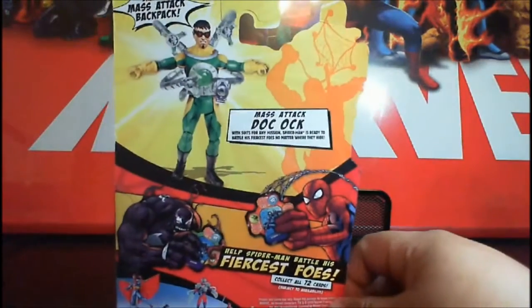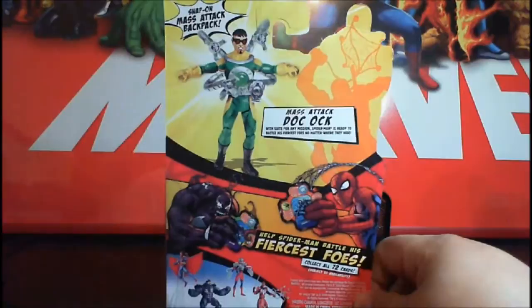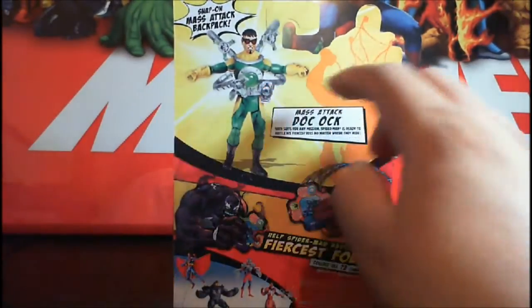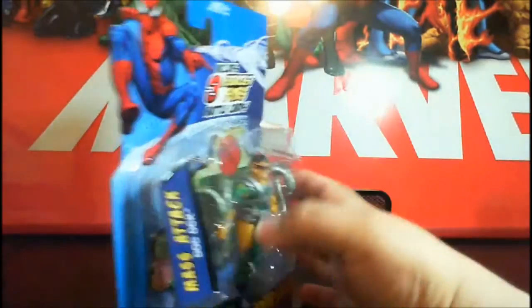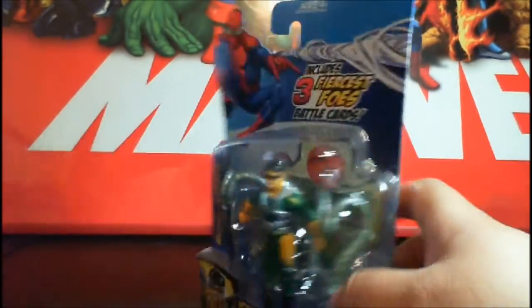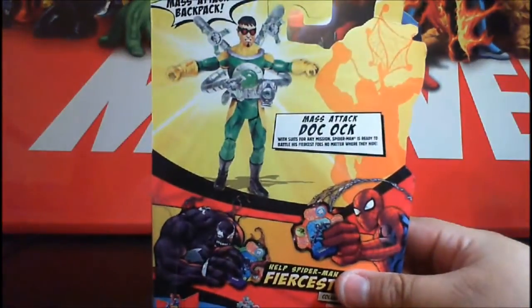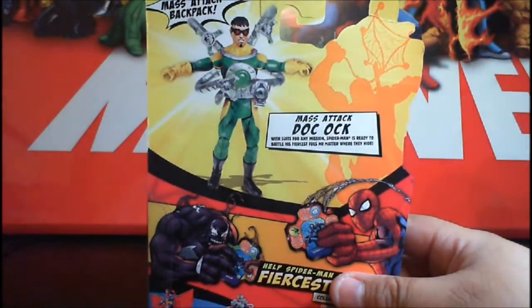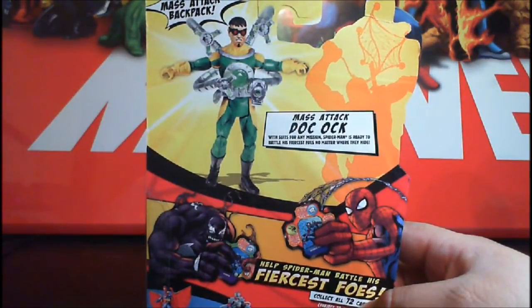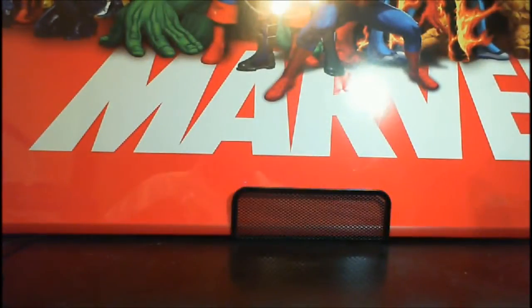This is part of the Fiercest Foes trading card lineup. As you can see, the Doc Ock you get up here, you don't get here. Where's that giant red glowing orb on his chest? Gone. But whatever. Beggars can't be choosers. So, let's get him open.